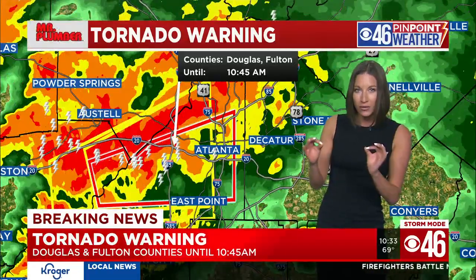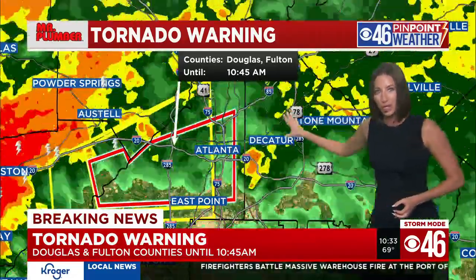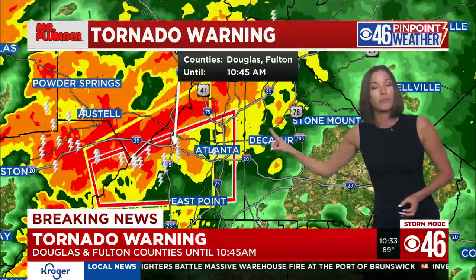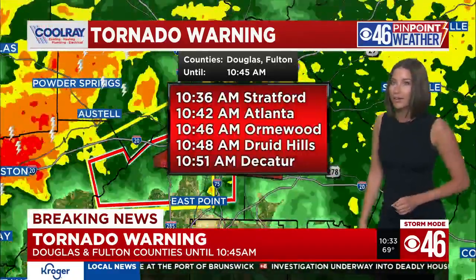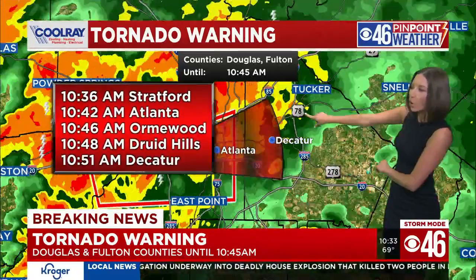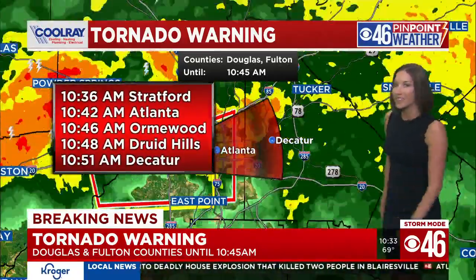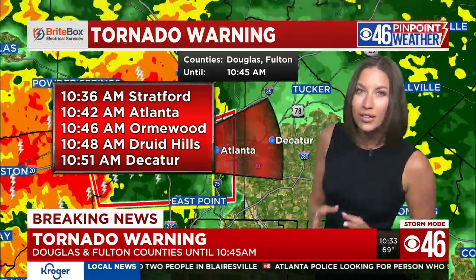Okay, so downtown Atlanta, midtown Atlanta, anywhere inside the perimeter, you definitely need to be in your safe spot. This is an observed tornado, which means that there is a tornado on the ground. Again, we're tracking this for you. Looks like Atlanta at about 10:42 a.m., Ormewood at 10:46, and then Decatur at 10:51. Again, hundreds of thousands of people live in these areas.